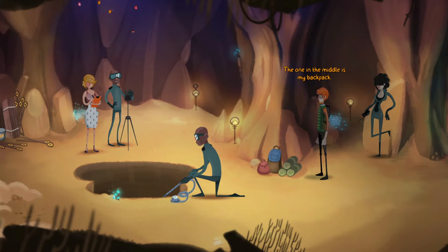The one in the middle is my backpack. Here's my geological chronometer. Could be useful. And somewhere around here... Hey! Where's my trowel? Did someone take my trowel? Why would I want your trowel? We didn't take it. I don't even understand why you keep it. It's obsolete. Objectively outmoded. I can't believe my trowel has disappeared. At least the geological chronometer was in there. I'll need it if I want to know how old something is.